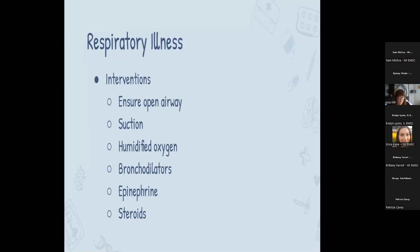It's the amount of congestion that they have. If you have the capability to give humidified oxygen, please give that to them. Bronchodilators, epinephrine, especially for your croup kids, and possible steroids. It all depends. We've got five or six states here. Everybody's protocols are different, I realize that. So I didn't want to put any actual guidelines down, because the level of EMS and the area are all going to be different, and I recognize that.